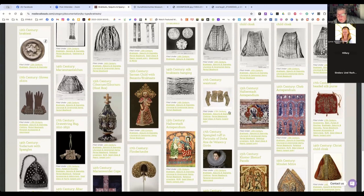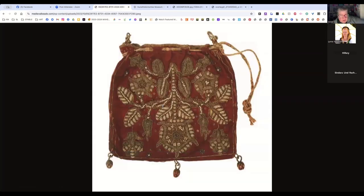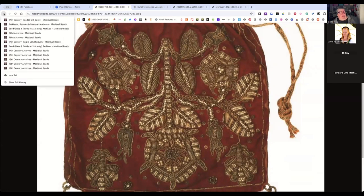And this one, yeah, this is one with bullion too. If I'm moving too fast for people, tell me to slow the hell down.